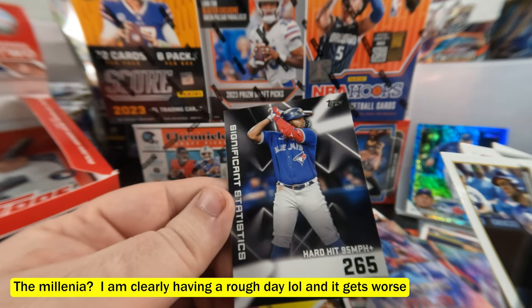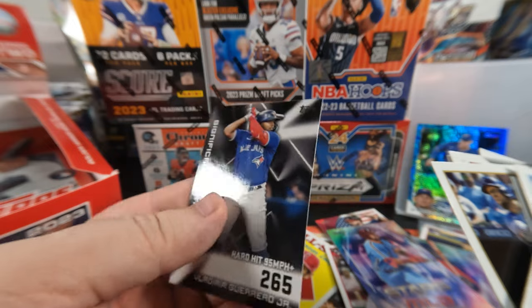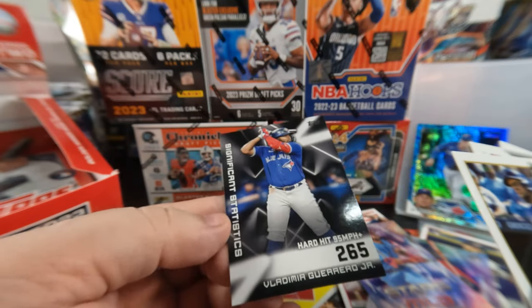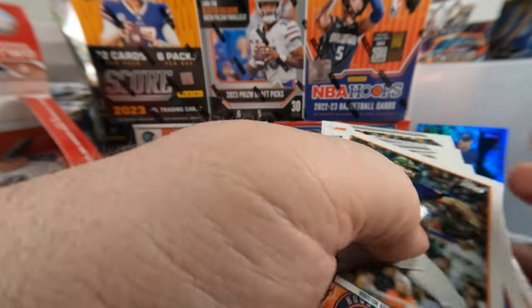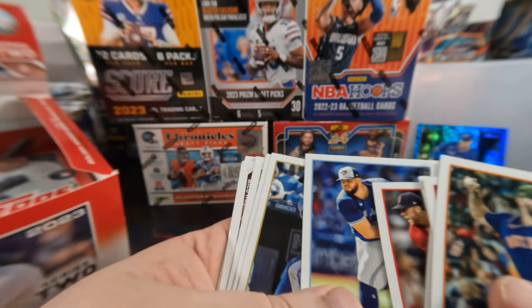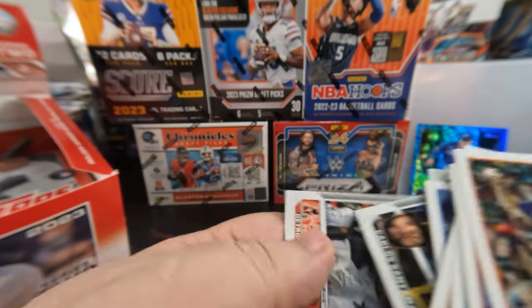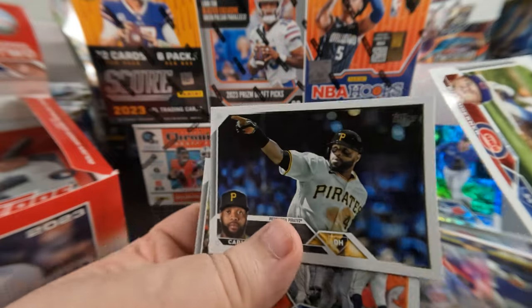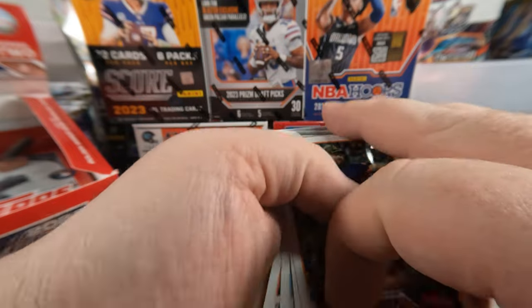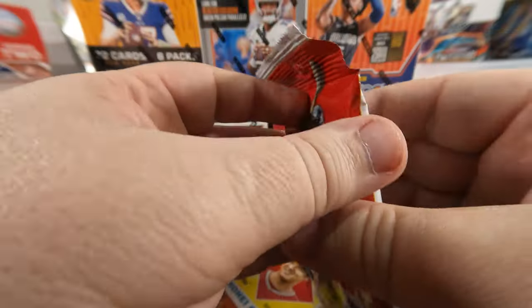Significant statistics is one of our special cards. It should be numbered, if that's what I think it is. It's probably not what I think it is. Did I leave a rookie behind? Leave no rookie behind, my friends. I love that shot. That's a great shot. Great shot.